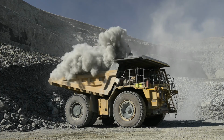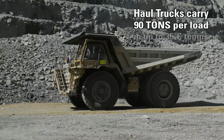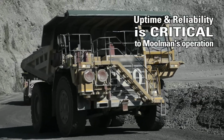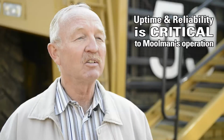Our trucks haul 90 tons of material up 10-degree haul roads in temperatures up to 35 degrees Celsius. For this reason, we need our oil and coolant to perform without failure. For us, the most important aspect of it all, over and above the financial cost of the lubricant and even the repairs, is to keep the wheels turning. Uptime and reliability is absolutely everything.